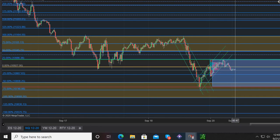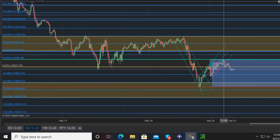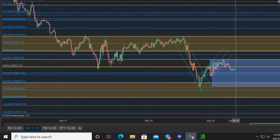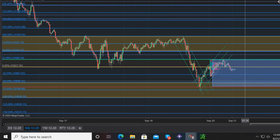What I would like to ultimately see is, we've broken out of this channel. We may head lower, okay, but I want to make the case for going higher first. So what I would like to see, we're out of this upper trend channel. I'd like to see us come down, pull back, make higher lows.